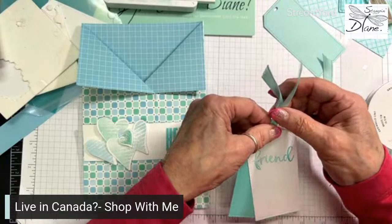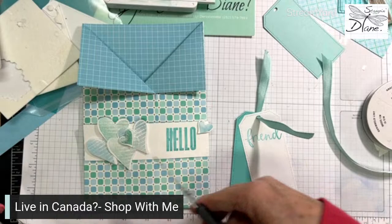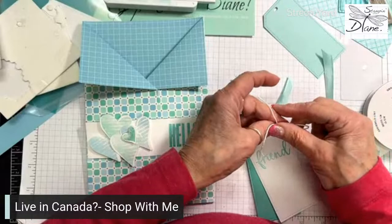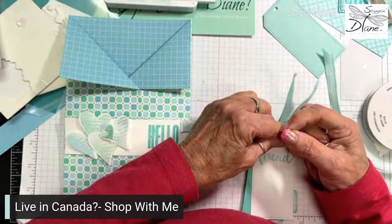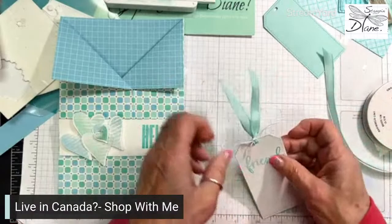I'm also going to go tie this. Friend is a big stamp. Yeah. Sending love. Yes. But I'm going to change this. I think it needs a bit more color to it. But I just want to show you this part of it. There's such subtle colors, right? Yeah, the subtle colors. So I'm just going to tie a bow on this. Let's just pull this down.